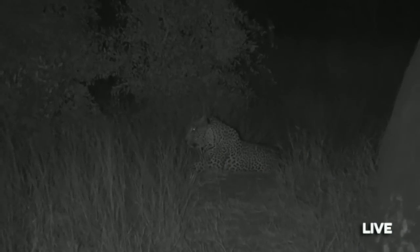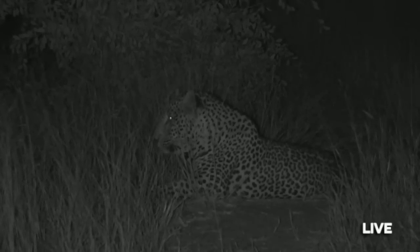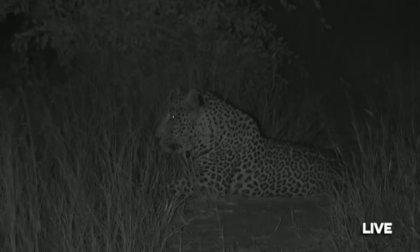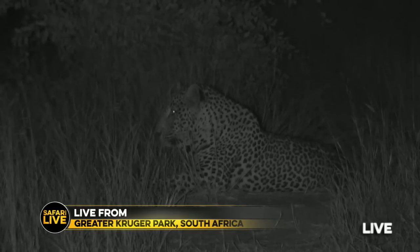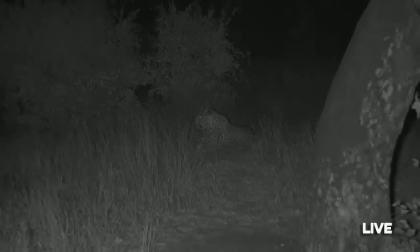So of course, he's settled down, he's just lay on the grass here, and he's very, very close to a water point. So this is most likely why he's here, to come down and have a drink. Now, Steve is actually not too far away with the lions. So at the moment, we have two leopards that we know of and lions in the immediate vicinity. And of course, nighttime is the time for these predators.